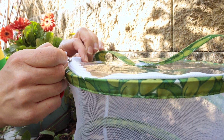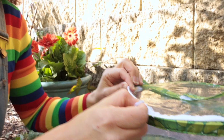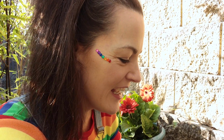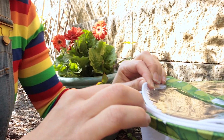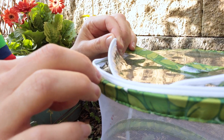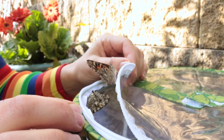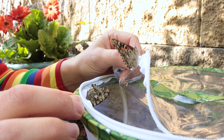There's one in the zipper. Hi, two guys. They're all waiting to go. Let's see what they do when we open it up. Some of them might fly away straight away. Some of them might take a second.